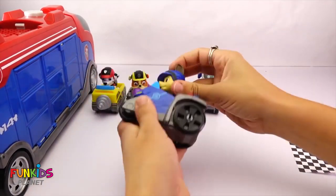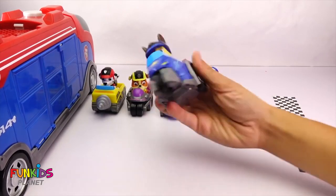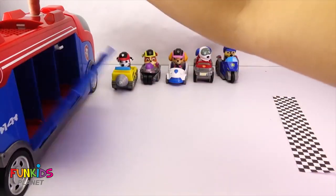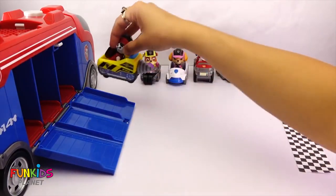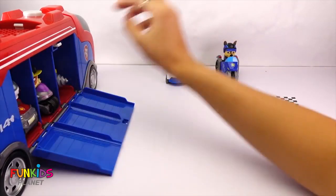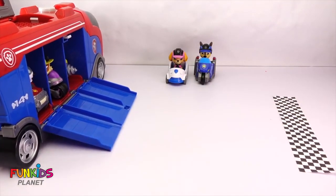Oh, look. Oh, that looks really good. Is that the right car for Chase? It looks like the right car. Okay, everybody back up. Okay, now let's do this again. We gotta go against different cars this time. Okay. Let's go ahead and start.